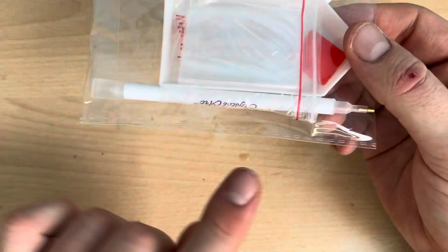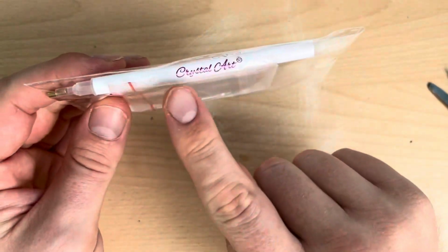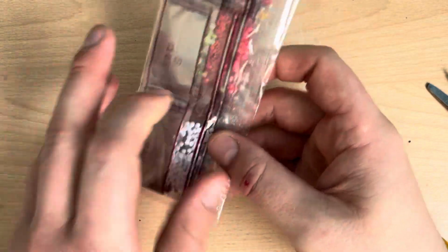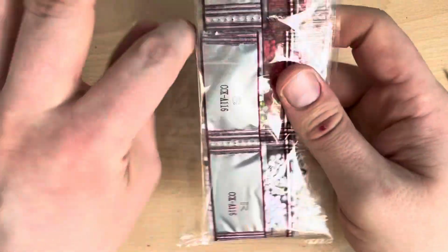We also get ourselves the lovely crystal art pen there, and we've got some baggies and a tray, so well done. And then these are our drills, and again it's one of them ones where we've got a mixture of drills. We've got ourselves a very lovely mixture.